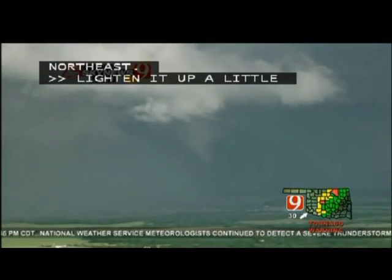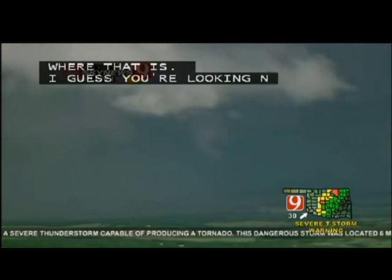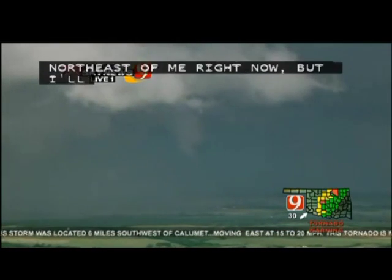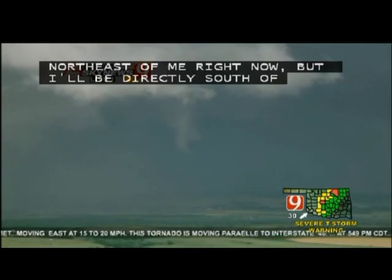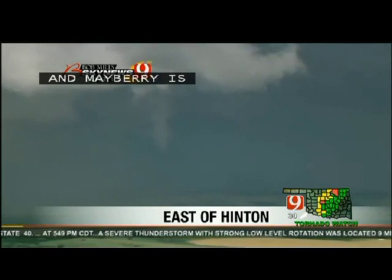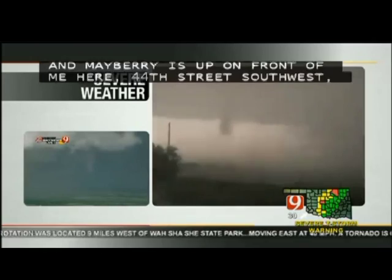Well, right now I'm going to be coming up directly south of it. It's just a little northeast of me right now, but I'm going to be directly south of it here. Right now I'm coming down 24420 44th Street southwest, and Mayberry's going to be right up in front of me here. That's where I'm sitting right now, 44th Street southwest. I'm heading eastbound. I'm coming up on top of them, but you're looking at that tornado right there, Gary. It's starting to dissipate a little bit, but it just keeps cycling here.